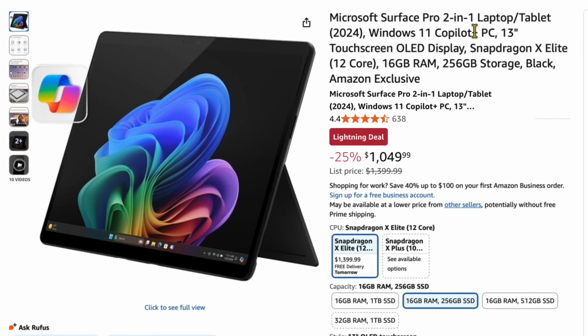Okay, next we have, you like Microsoft products? What do we have over here? We have the Microsoft Surface Pro 2-in-1 laptop. Now these are usually really expensive. So you can see here, this is usually going to be around $1,400 or so. It's on sale right now for $1,049. So full 25% off of this, and pretty good.